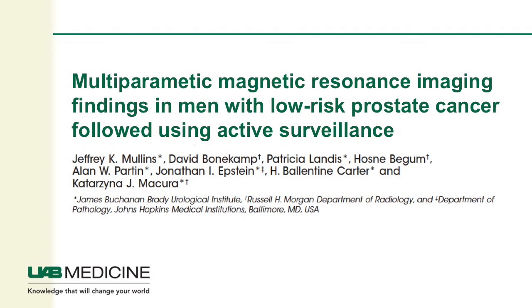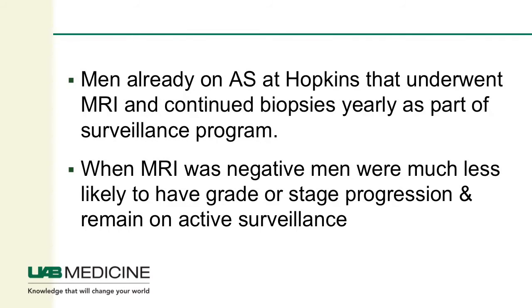And that included typical standard surrogates for disease like the PSA and the clinical stage as well. We also see this in other studies that have looked at the same thing. This has been reproduced. This is not just our center that has seen this. A study out of Hopkins looked at patients who were already on active surveillance, looking at their MRI of their prostates and assessing whether or not those patients would then fall out of active surveillance based on the MRI. What they found in that study was that men who had a negative MRI were very unlikely to fall out of active surveillance compared to men who had a positive MRI.